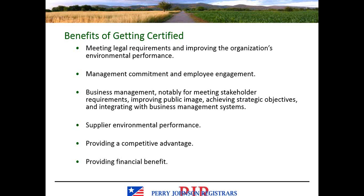And then providing financial benefit. With a number of these standards, especially ISO 14001 or ISO 50001, which is your energy management standard, these standards often provide an opportunity for organizations to reduce costs, whether it's related to the chemicals that they're using or the energy they're consuming at their facility.